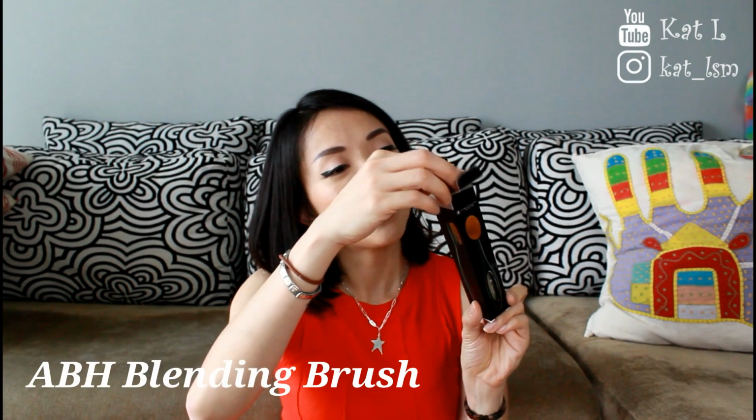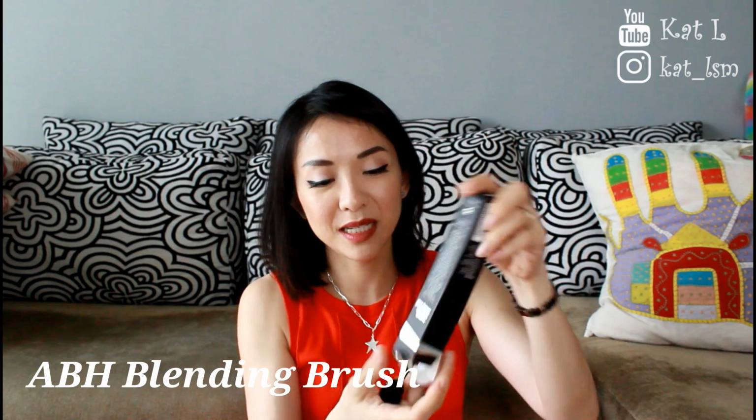Now I want to talk about two items which I am not really sure if I like, or it's kind of a dud. The first item is this brush that I recently got like 2 weeks ago. I don't even know if it's real or not, because I tried to search online, but I did see it online. This is from Anastasia Beverly Hills. This is their blending brush. It looks like this. It's one of those toothbrush foundation brushes.